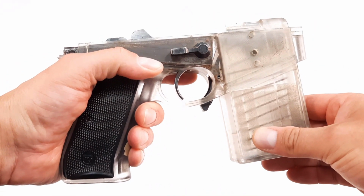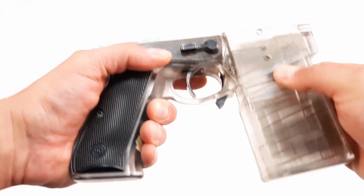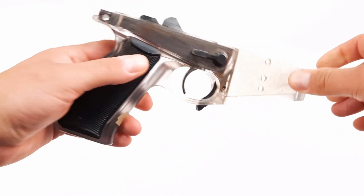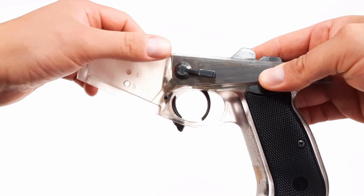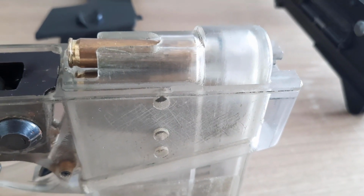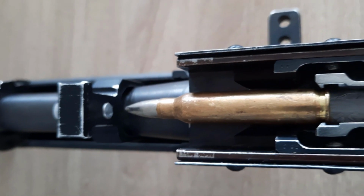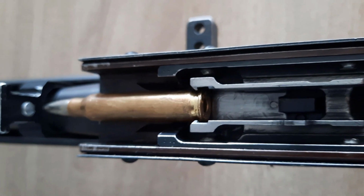CZ decided to use transparent polymer materials for the lower assembly and a magazine. As you can tell, the quality was no match for today's polymers, as there are plenty of little cracks. The grip is very similar to CZ75 though. The magazine is enclosed in the front as the rounds are pulled out backwards. It works similarly to the Bowbrick pistol. Each cartridge is pulled out by a pair of claws that are a part of the bolt.